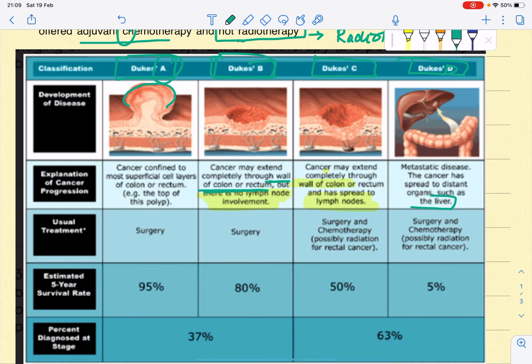It can spread to the liver. That's why we want to do a CT scan, specifically to check for liver metastasis.